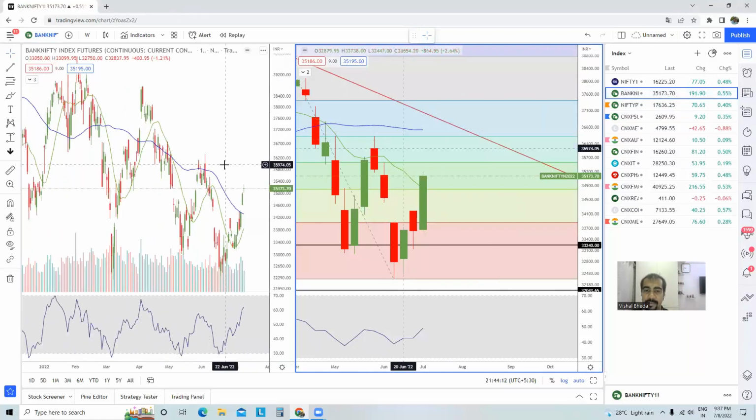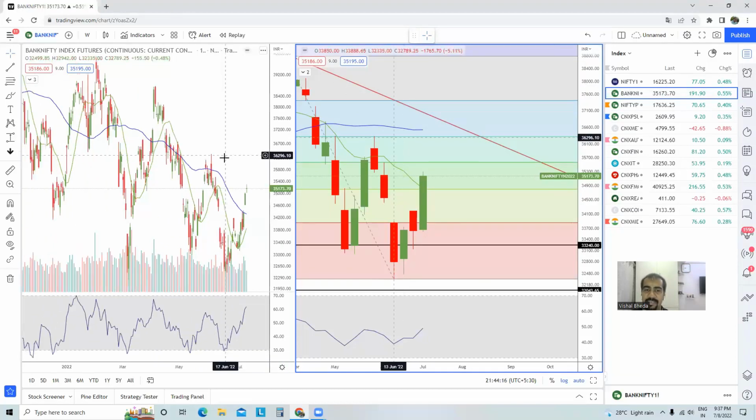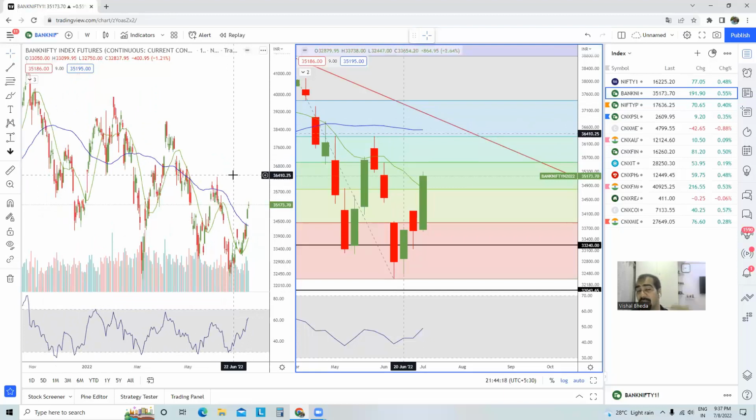At least it needs to make a new high and surpass this particular level, which is not very easy. If this level is taken off, and then if we again make a new low, probably games would change. But I think we need to wait and watch, and some time will be taken for this entire process. I don't think it might happen that fast.